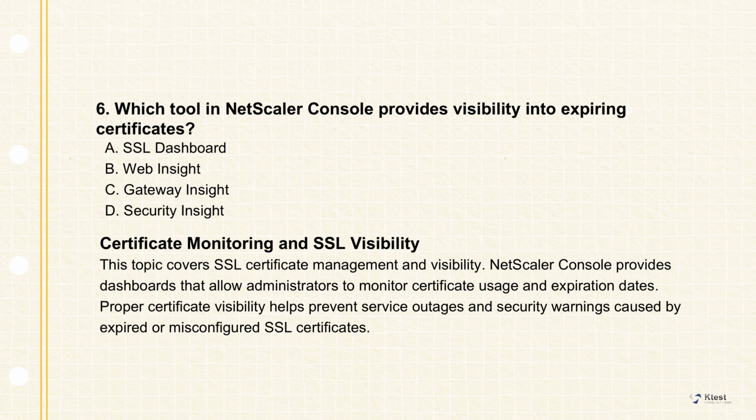Speaking of disasters, question 6. Certificates. The silent killer. The question asks which tool gives you visibility into expiring certificates. We've all seen a major site go down because of this. And your browser screams, "This connection is not private." It's a trust killer. All because someone forgot a cert was expiring on a Tuesday.